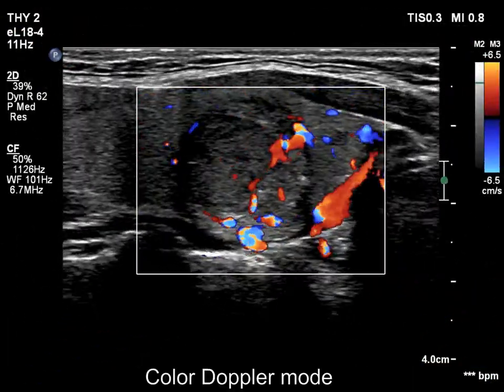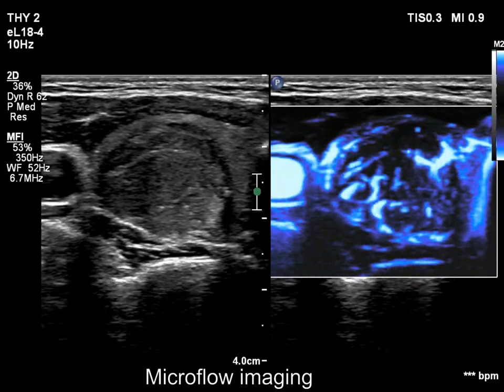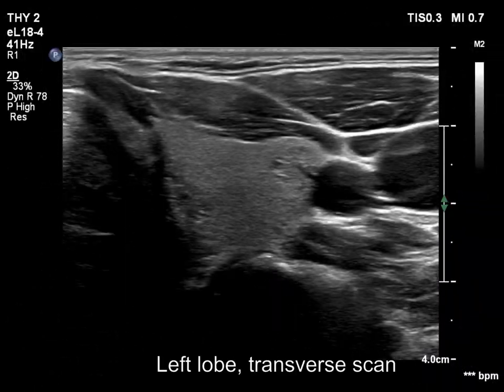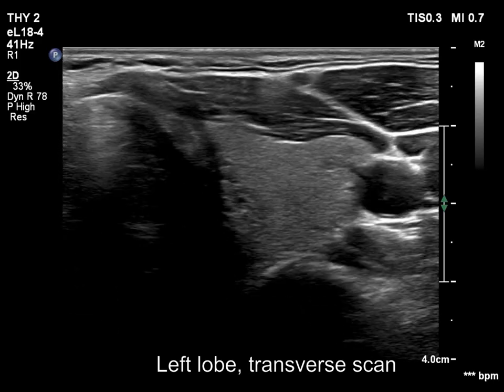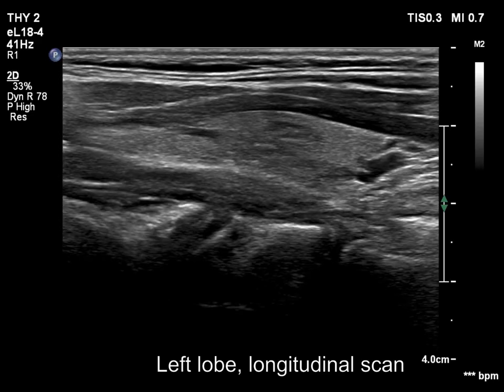The intranodular vascularity is increased due to the presence of many vessels. There is a tiny discrete lesion in the left lobe. This has back wall figures and shares no clinical importance.